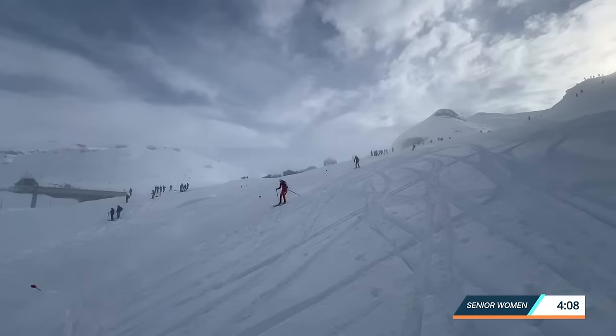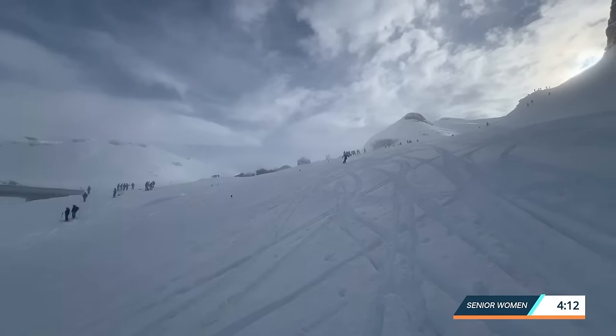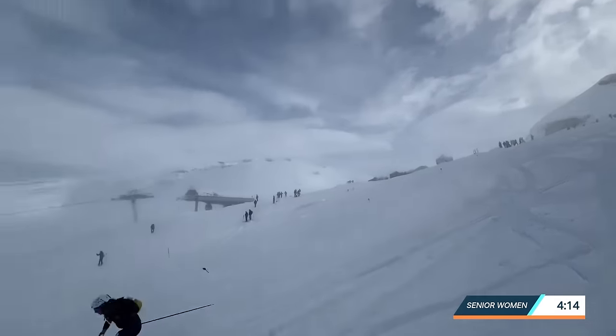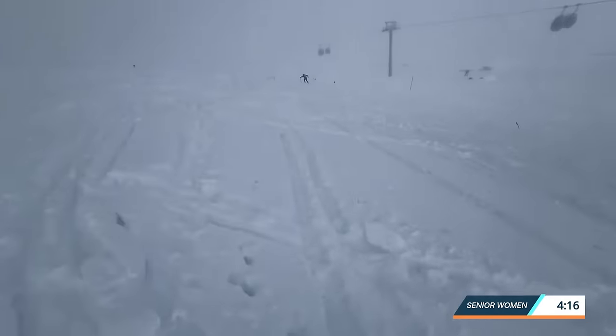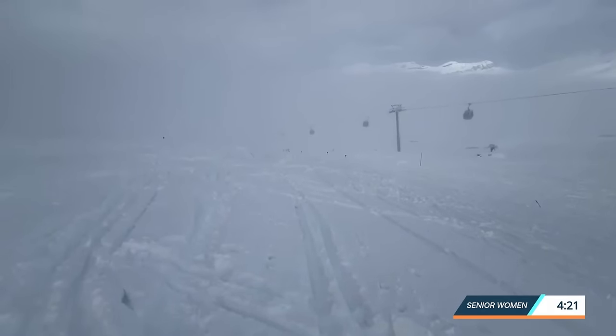I think it was Ana Alonso. Ana Alonso, the Spaniard, who was in first position during this downhill. I'm not sure, but yeah, it seems that it was a Spaniard racing suit.